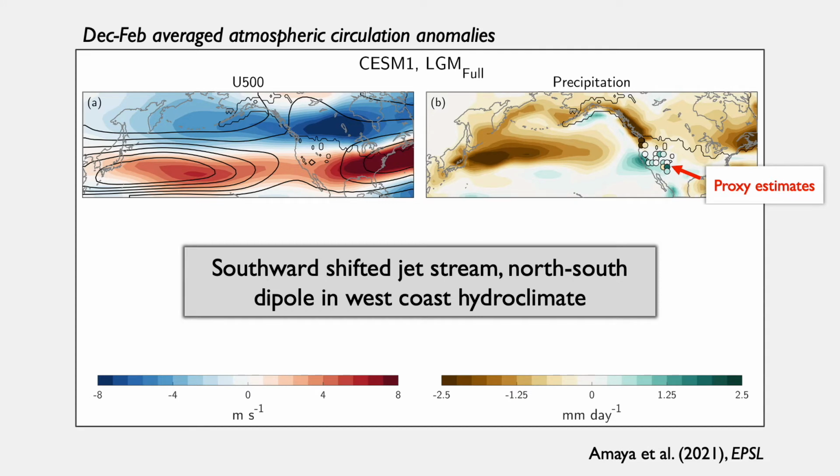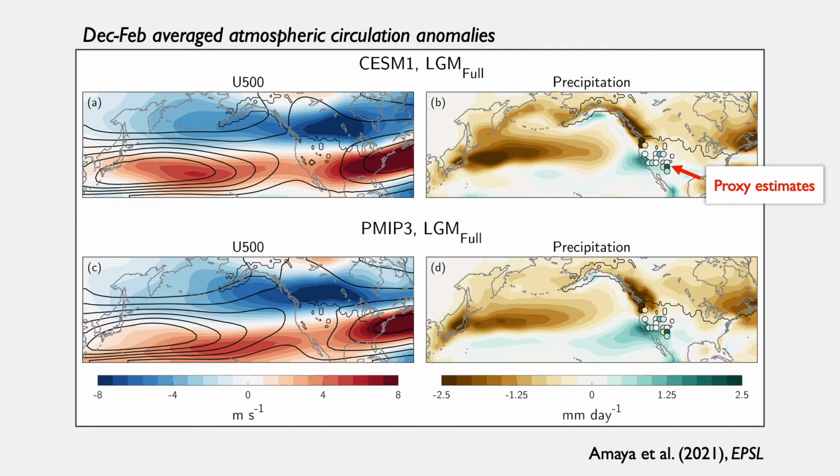So taken together, that would imply a southward shift in the North Pacific jet stream, which leads to a north-south dipole in precipitation along the North American west coast in our model simulation. So we get a moistening of the American Southwest and a drying of the Pacific Northwest. And this north-south shift in hydroclimate actually matches the proxy reconstructions really well, which you can see here as these circles. And our model simulation actually compares very well with the ensemble mean from the PMIP3 archive. So these are the same anomalies in that ensemble mean. So this just gives us confidence that our model is doing something sensible. It's not an outlier relative to either the proxy estimates or past climate model simulations forced with similar boundary conditions.